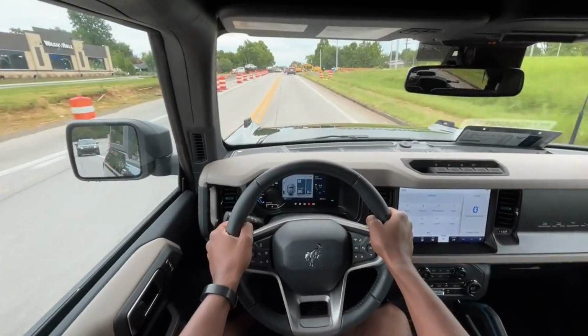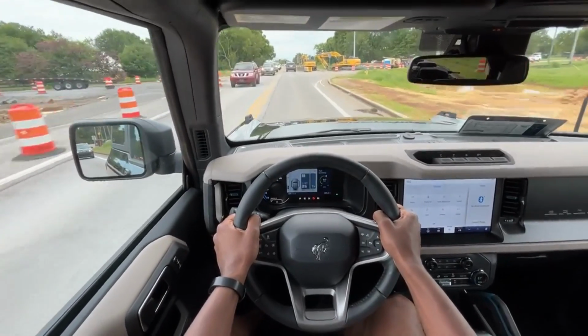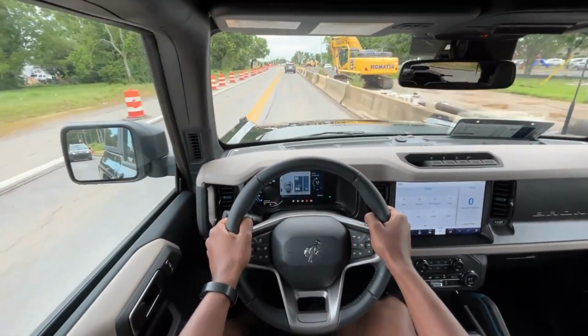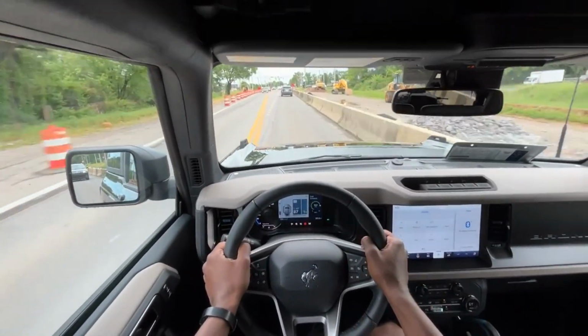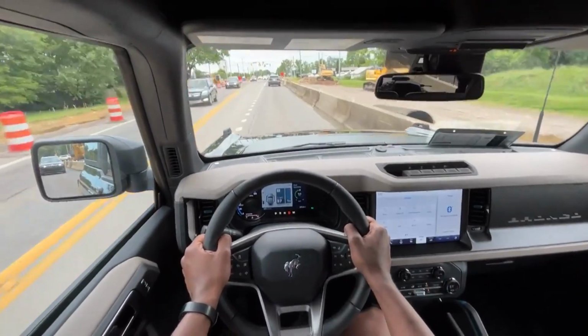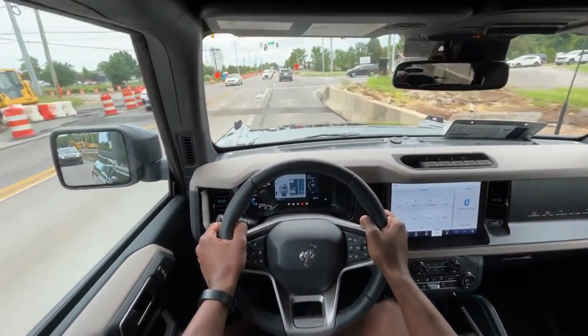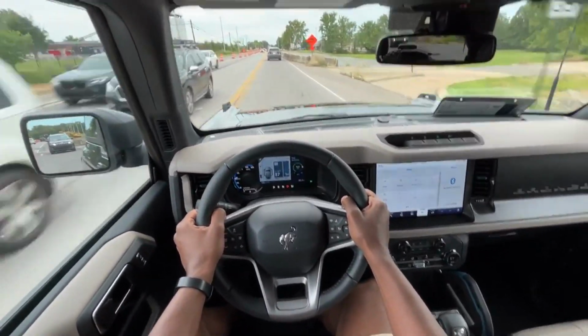So starting the test drive in this Bronco two-door, I can tell you right off the bat, this is not going to be a quiet test drive. Let me make sure the windows are rolled up. I mean, there's wind noise everywhere. But of course you have a removable top that's going to be part of it. But I thought that this would actually sound better than the soft top.